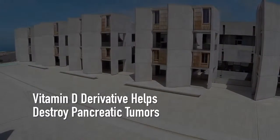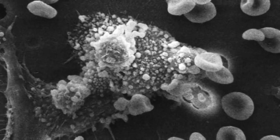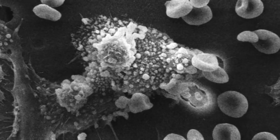Our latest work describes the discovery that a new formulation of the widely used molecule vitamin D is able to interact and unlock a new pathway for the treatment and potentially the cure of pancreatic cancer. So when we look at pancreatic cancer under the microscope, we see a combination of cancer cells themselves and a dramatic wound healing response that surrounds it.